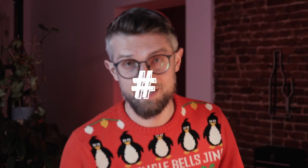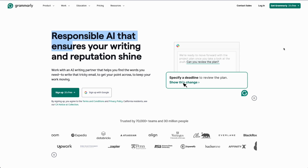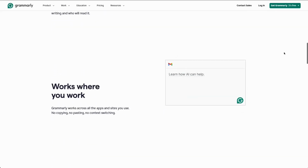Next, Grammarly. It's the app that helps you make sure that your grammar is correct, that your spelling is correct. Especially useful if you're writing content in English and you want to make sure that you're not saying anything that just sounds weird.